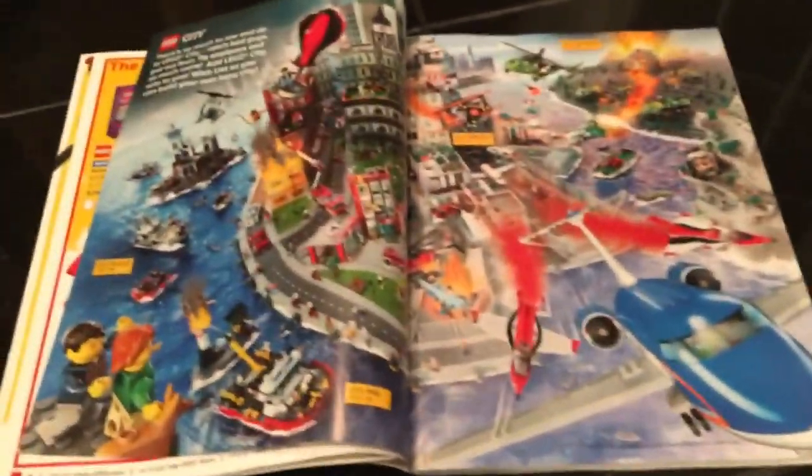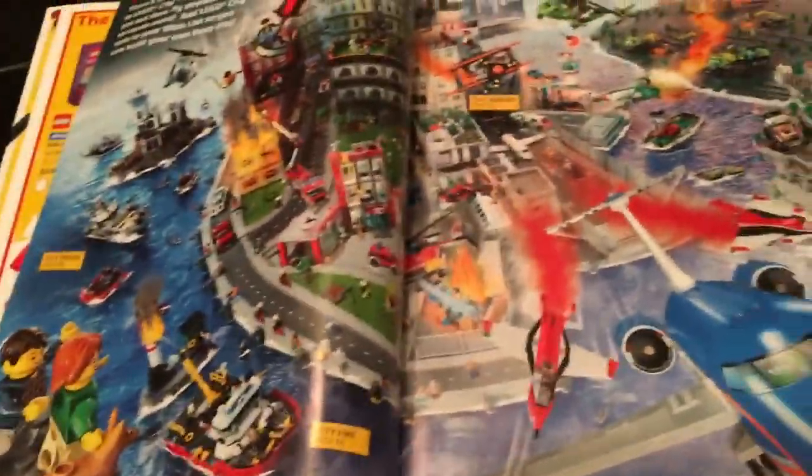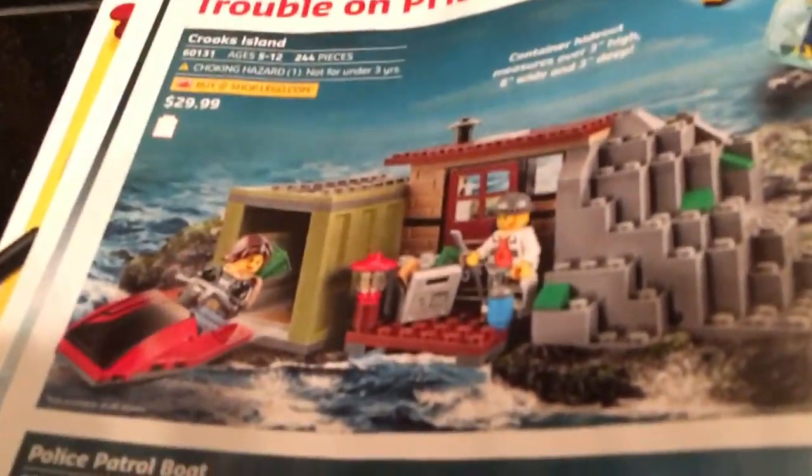Then you got this massive picture of a Lego city of his. By the way, I wish I had a Lego city like that. Here's mine. Mine looks big, but it's not as big as you think it is. You got basically all the city stuff. Over here you got Prison Island, which I don't really like myself. I just like the jet skis and stuff like that.